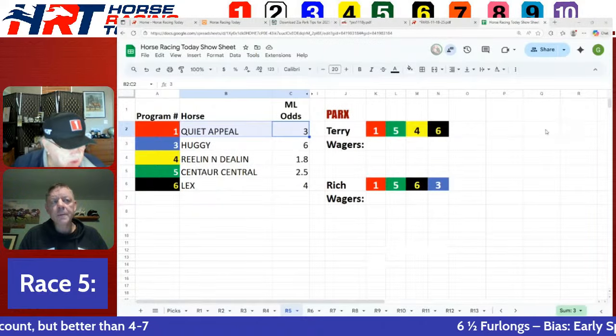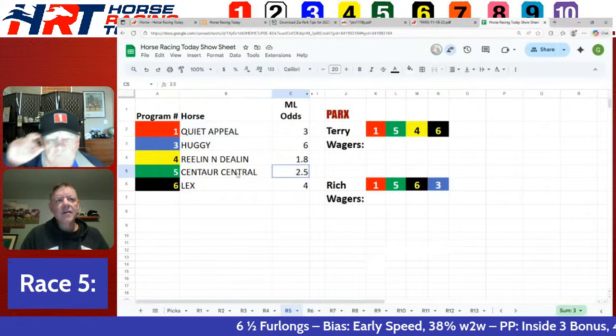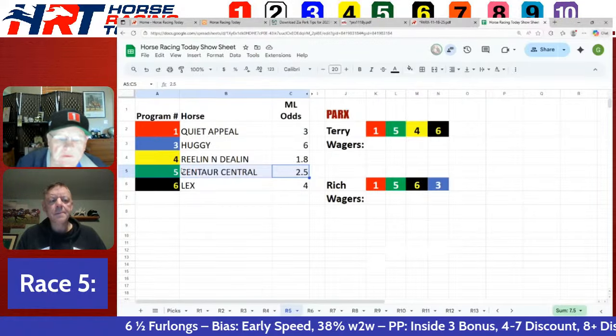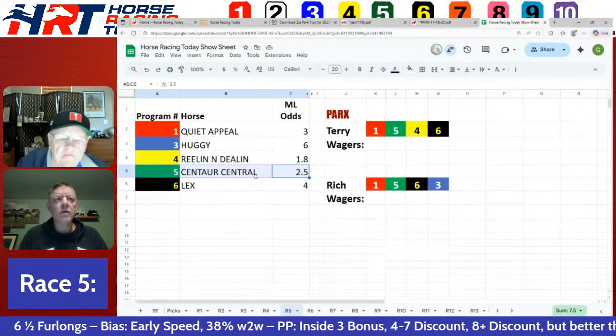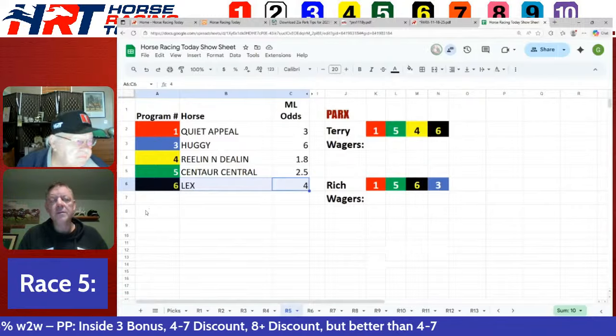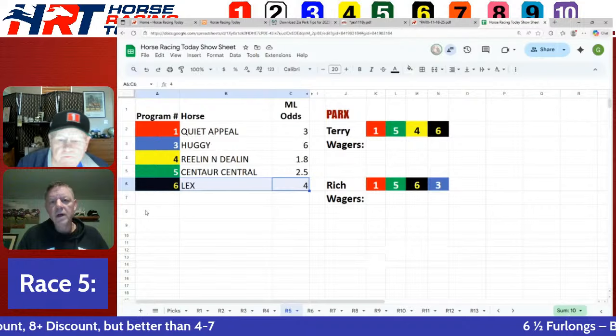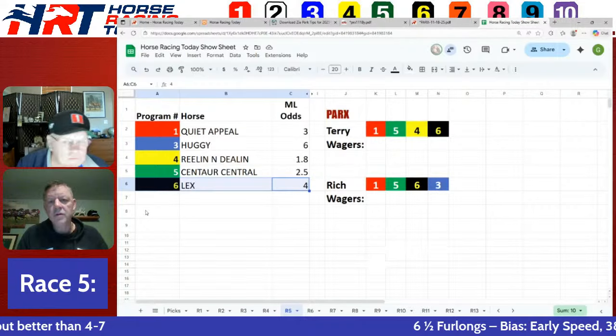Centaur, Central, half man, half horse, highly consistent, fully top total pace. Number 6, Lex, much better across the board in its last race at Parx. However, not in the winner's circle very often, but does cross the finish line in the money zone, with a couple of seconds and a couple of thirds in 6 races.